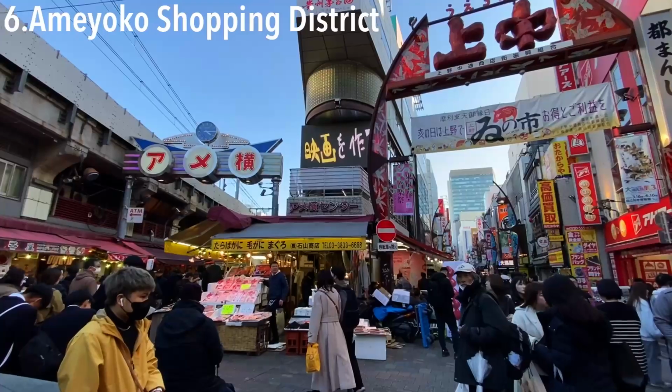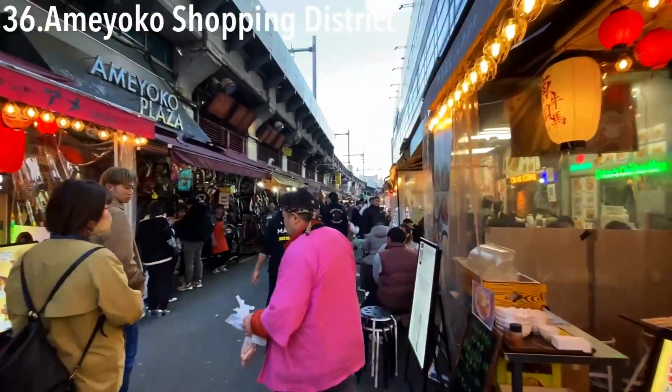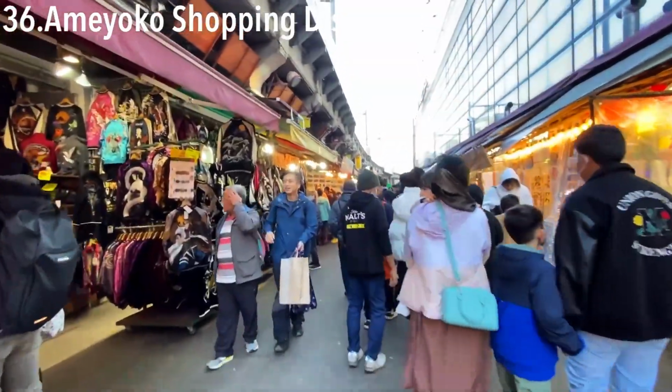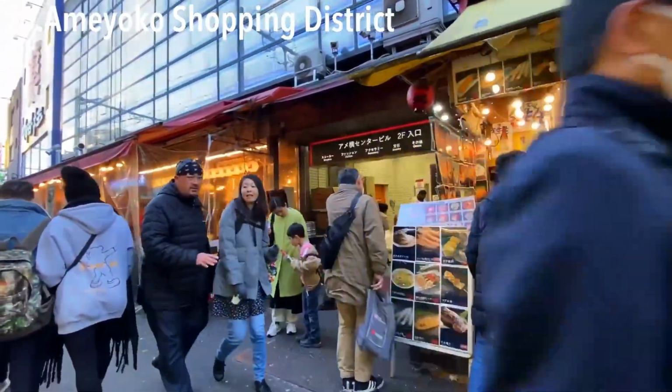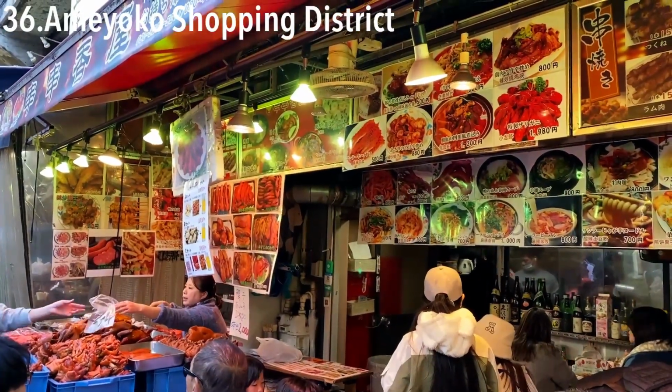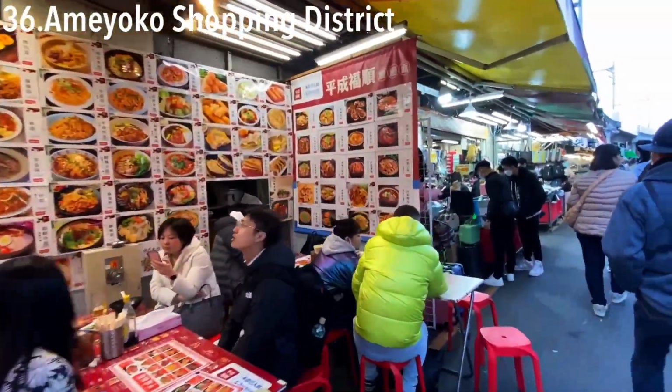Ameyoko Shopping District. Ameyoko is a shopping street located between Ueno Station and Okachimachi Station. There are also many stores from non-Japanese Asian countries like China, Korea, and Turkey.